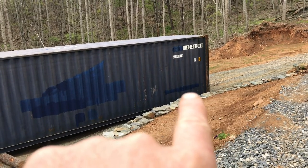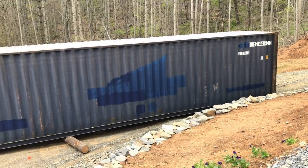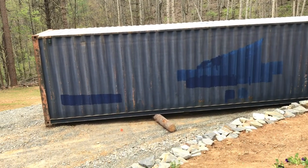Camera's not focusing very well right there. So there it is. I'll take you down there and show you. I'll give you the grand tour.